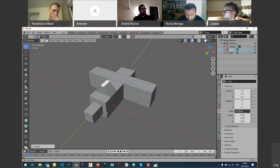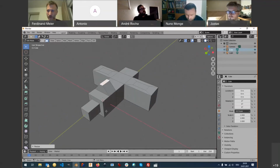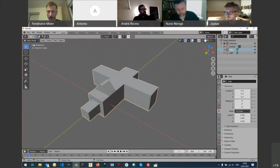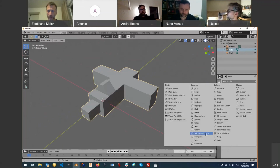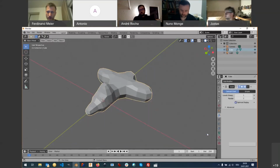And so maybe just one more thing before I leave you experimenting a little bit. If we leave edit mode now and we go again to the wrench, and we apply a subdivision surface modifier, then you see what happens.